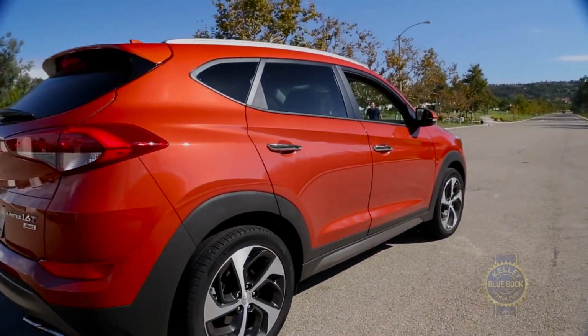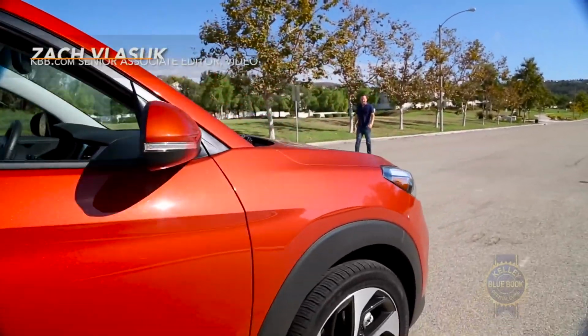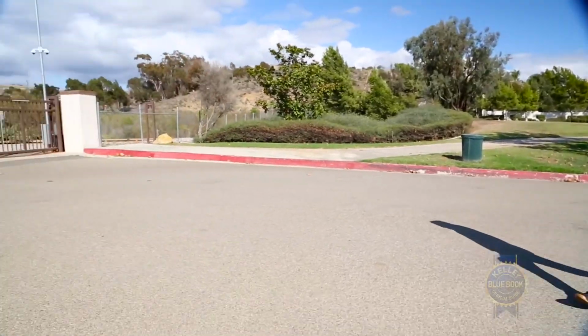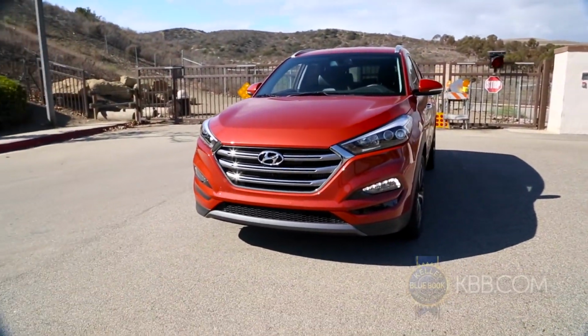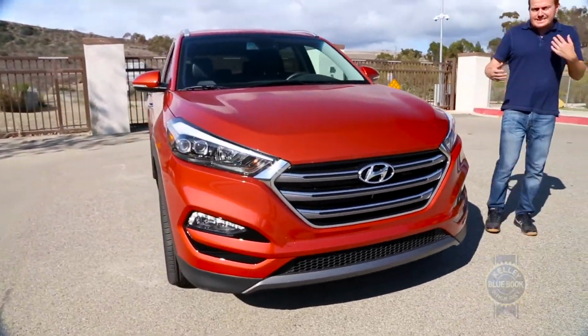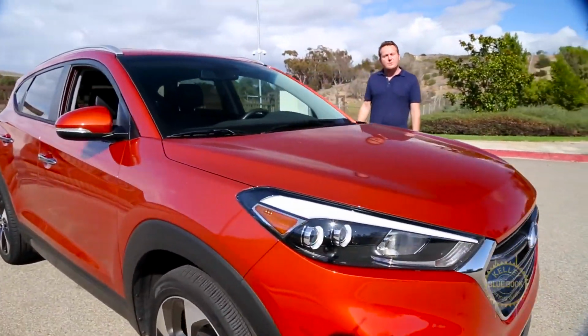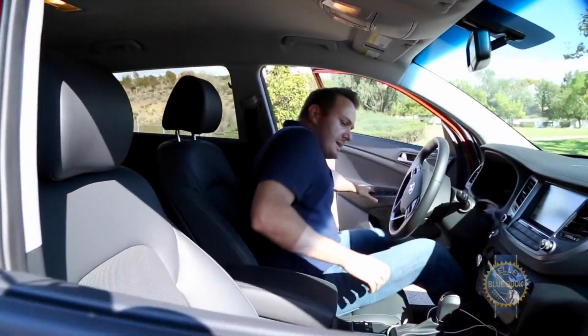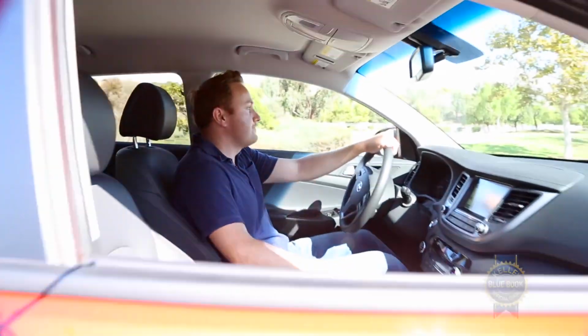Long a capable yet rather uninspiring rival to segment heavyweights like the Toyota RAV4, Honda CR-V, and Ford Escape, the third-generation Hyundai Tucson has reinvented itself with a striking exterior, along with an upscale feature set, while retaining that high level of value for which Hyundai is renowned. So, let's see if these changes are enough to give the Hyundai's best-selling challengers something to worry about.